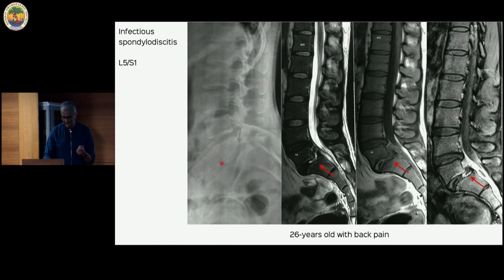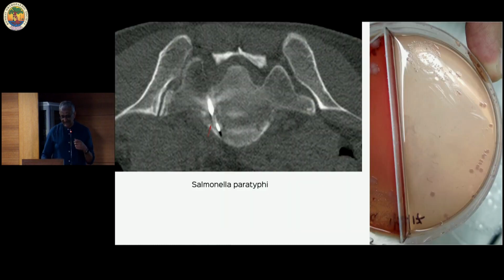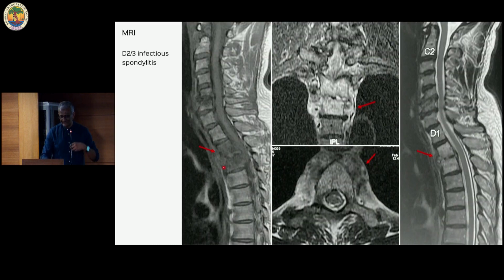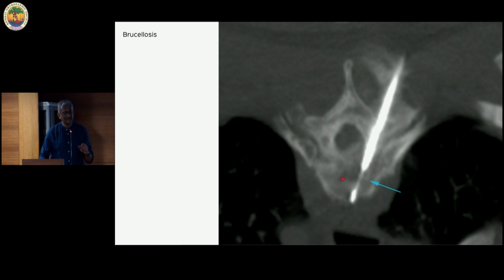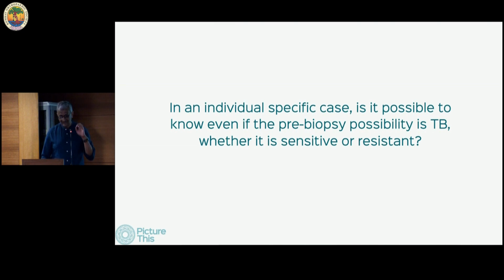Here's another one. A younger patient has L5S1 infectious spondylitis or infectious discitis. This, when I biopsied, turned out to be Salmonella paratyphi. This one looks like classic TB, D2-3 infectious spondylitis, abnormal soft tissue, everything's there. Biopsy: brucellosis. And this is through the disc and the end plates with a transpedicular approach. So that's the answer to your question.